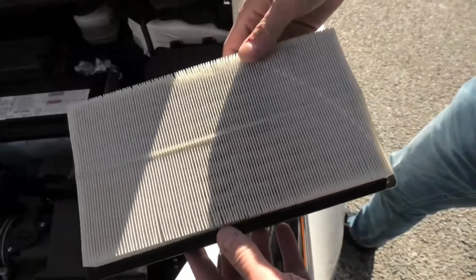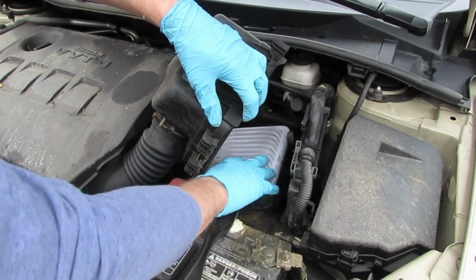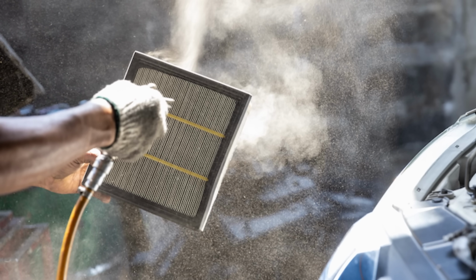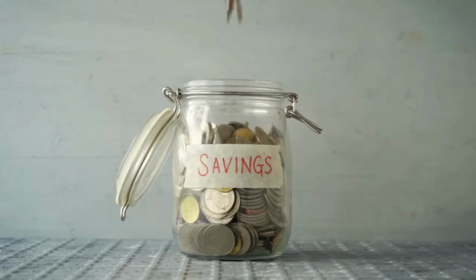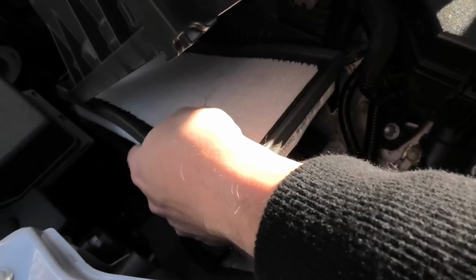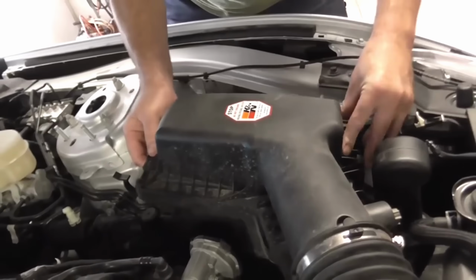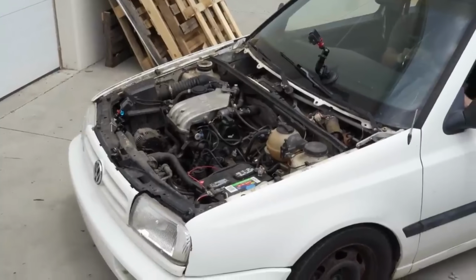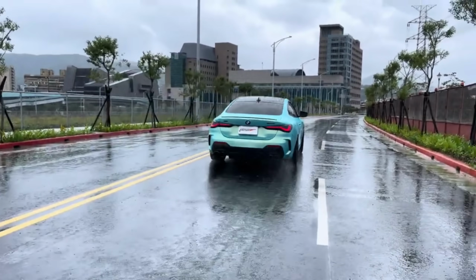If it's covered in dirt or debris, you'll want to either clean it, if reusable, or replace it with a new one. Cleaning can be done using compressed air to blow out the dust, but make sure to avoid any damage to the filter material. If it's beyond saving, replacing it is super affordable and worth every penny. Once you've swapped it out, secure everything back in place, and that's it. Your engine will breathe better, burn fuel more efficiently, and give you a noticeable boost in performance.